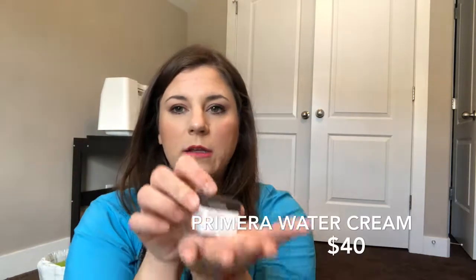Era Alpine Berry Water Cream, Hydrate and Glow. It's in the cutest little package. Okay, Hydrate and Glow.